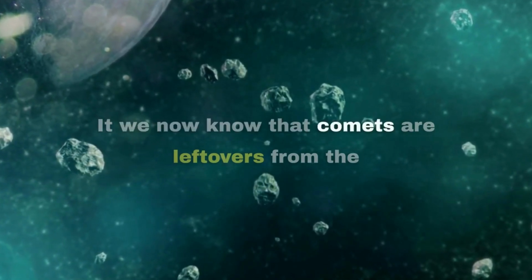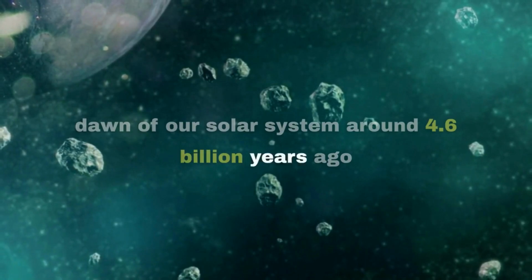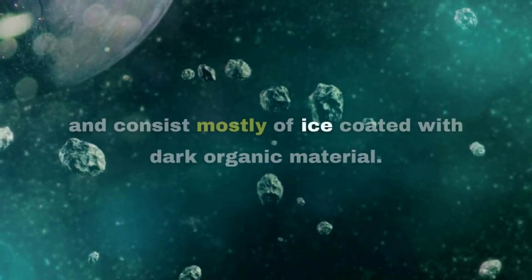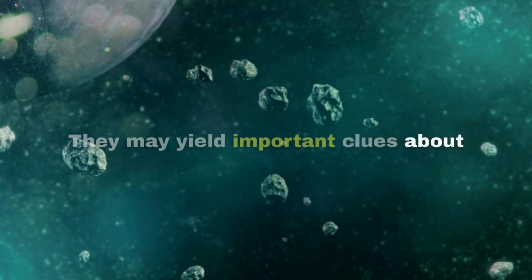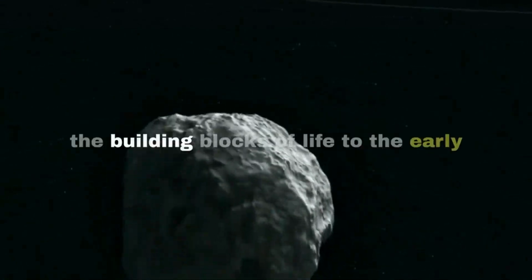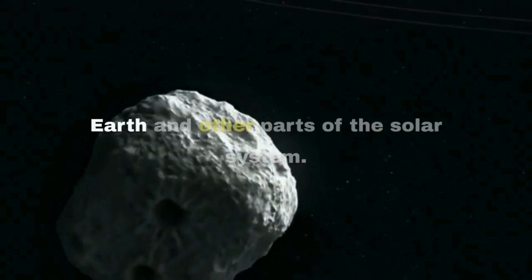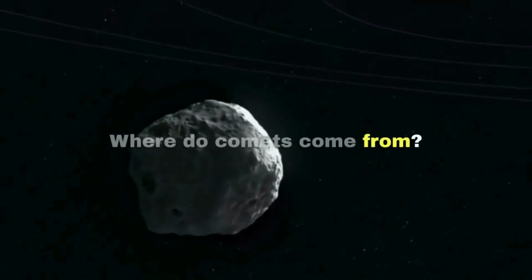We now know that comets are leftovers from the dawn of our solar system around 4.6 billion years ago, and consist mostly of ice coated with dark organic material. They have been referred to as dirty snowballs. They may yield important clues about the formation of our solar system. Comets may have brought water and organic compounds, the building blocks of life, to the early Earth and other parts of the solar system. Where do comets come from?